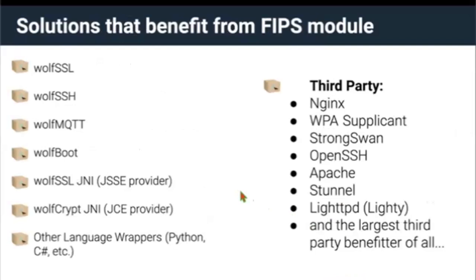This is kind of just talking about some solutions that can benefit from using our FIPS module. So obviously our own TLS stack benefits from it, our own SSH stack, our MQTT, our wolfBoot secure bootloader, our JNI, our JCE, and all of our language wrappers like Python, C#, etc., that consume the cryptographic module. But then third-party solutions, think open source, any open source that consumes cryptography, Nginx, WPA supplicant, Strong Swan, OpenSSH, you name it. If we support one of those third-party apps, they can also consume our cryptography library. And give you that ability to claim, I have FIPS certified crypto running underneath stunnel, for example.